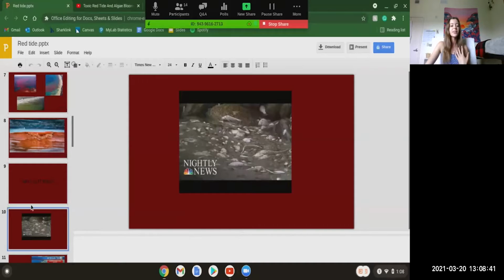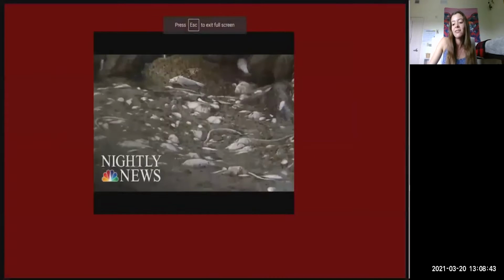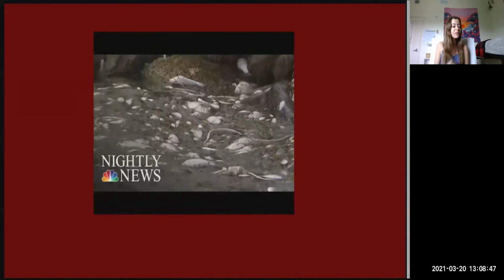Okay, so that's really scary, having one of these algal blooms happen in your area. You can't go to the beach, and if you do, you get rashes, and your eyes are all itchy, and it's not fun. It's not fun for the fish too.